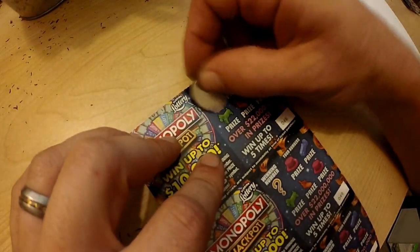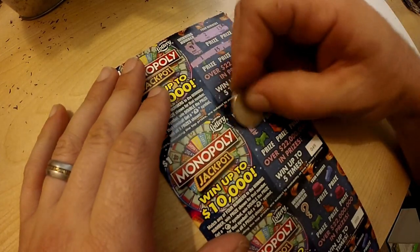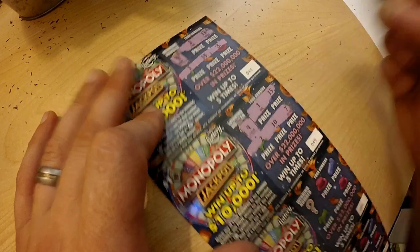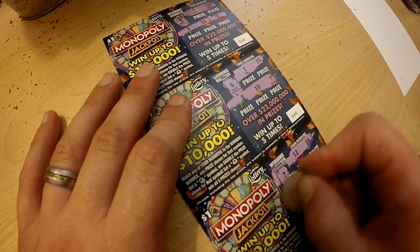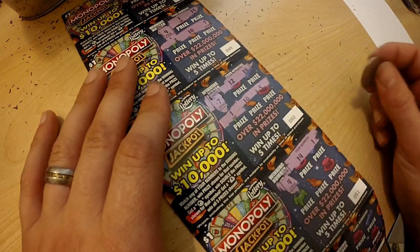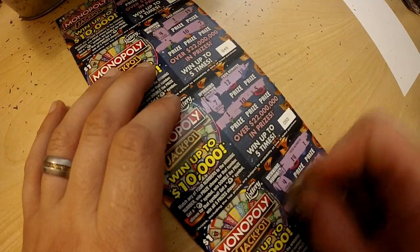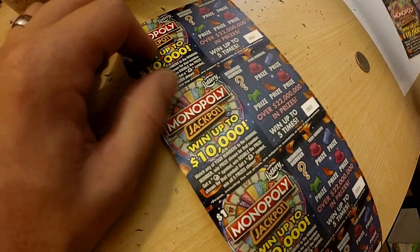Gonna be fast for you guys, so I can get you this total. Probably scratched more scratch offs today than I have my whole life. I just snapped this to my buddy. He's always snapping scratch offs, so he's gonna go nuts when he sees this one. Let's see.